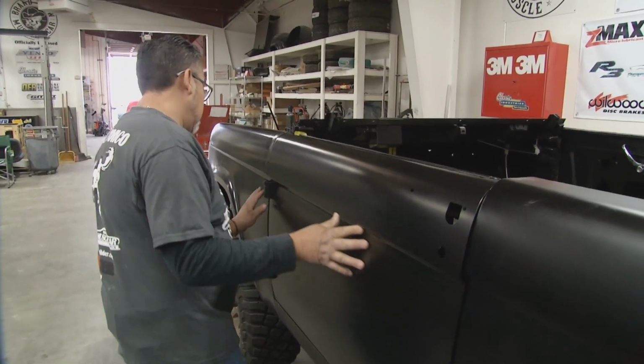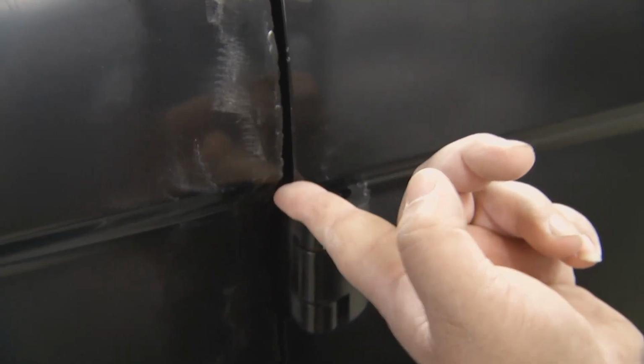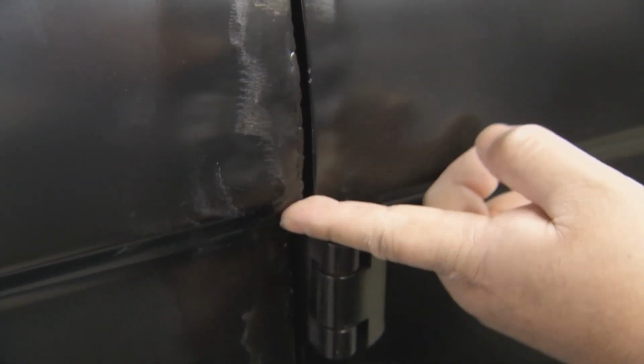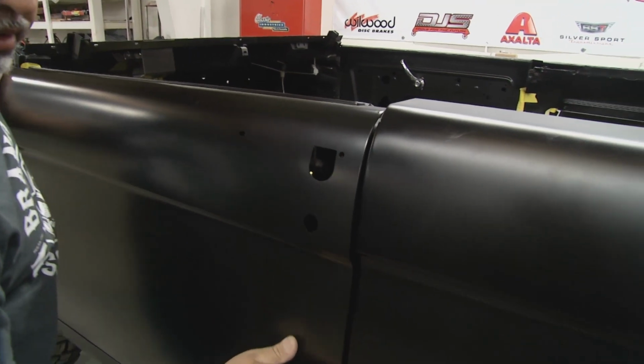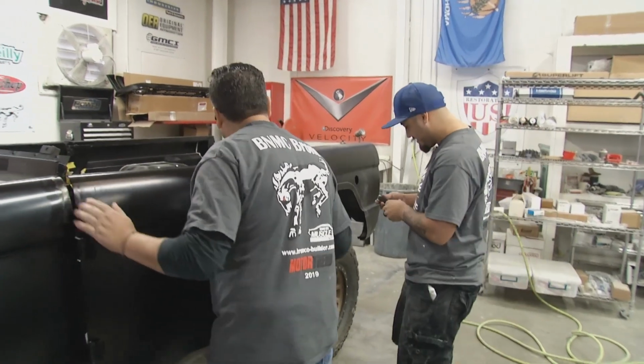Okay. I need to pull him a little bit high right here, Tony. It's too low. And then bring the striker. I already knew you were gonna ask for it.